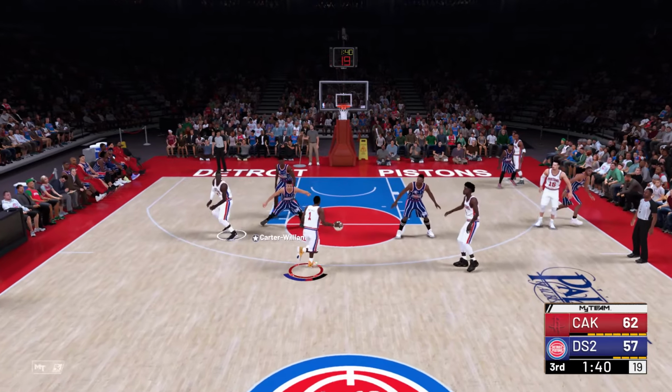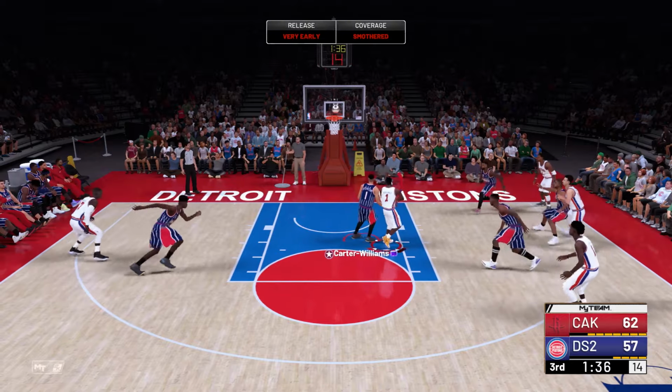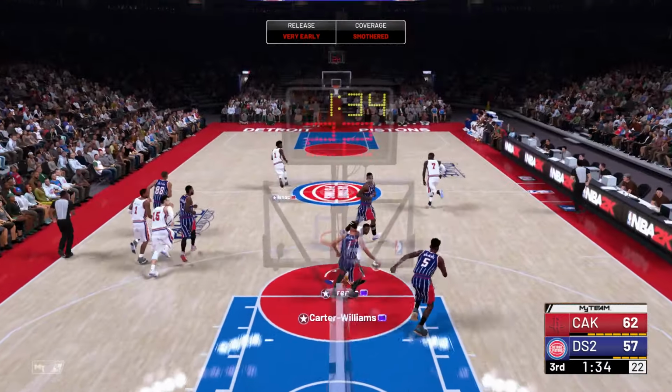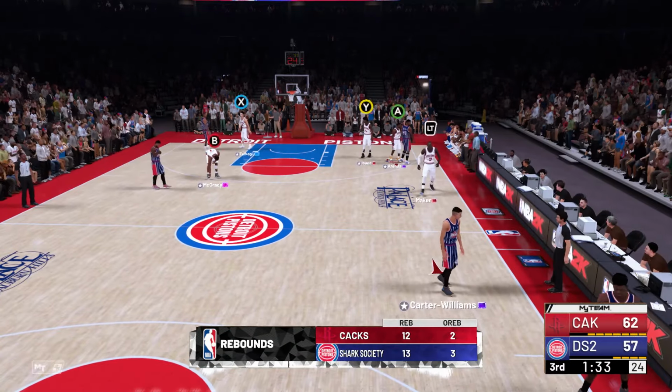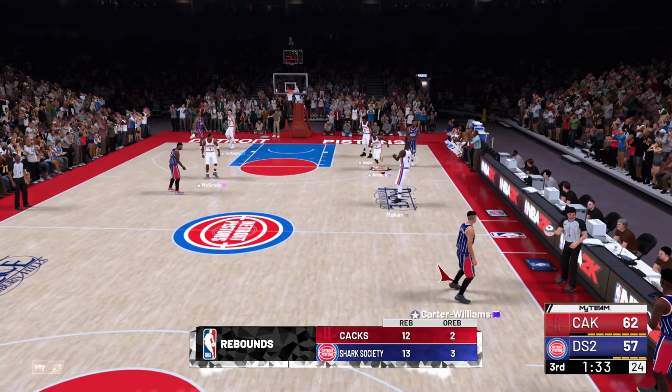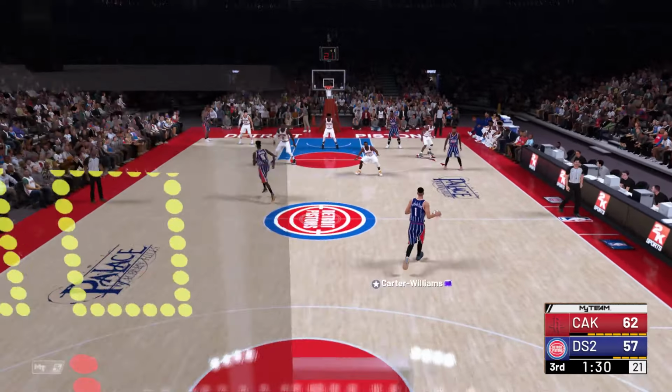Outside, Arenas. It's rebounded by Carter Williams. And the rebound battle split evenly thus far. And the whistle blows. It's going to be on Gilbert Arenas. That is his first foul of the game.